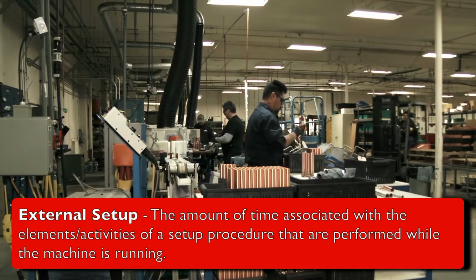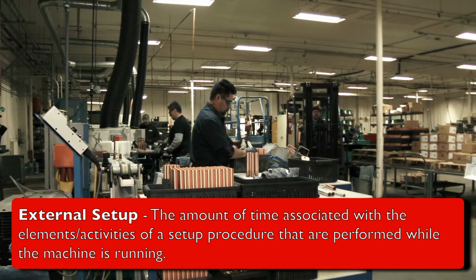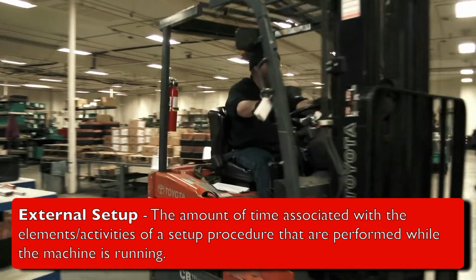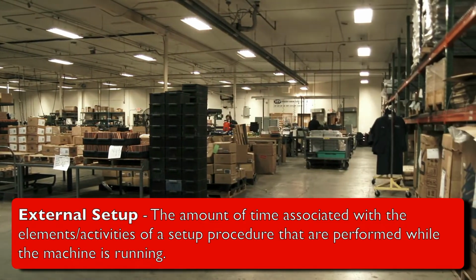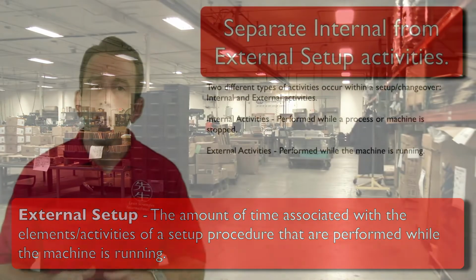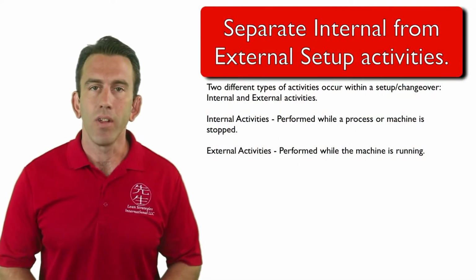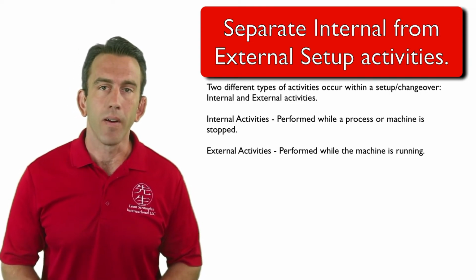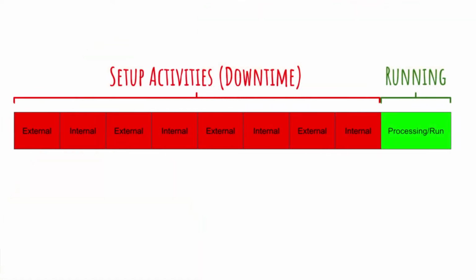External setup time is the amount of time associated with the elements or activities of a setup procedure that are performed while the machine is running. In many traditional changeover activities, internal and external activities are mixed together. In other words, changeover activities that could be performed while a machine is running often wait until a machine stops.